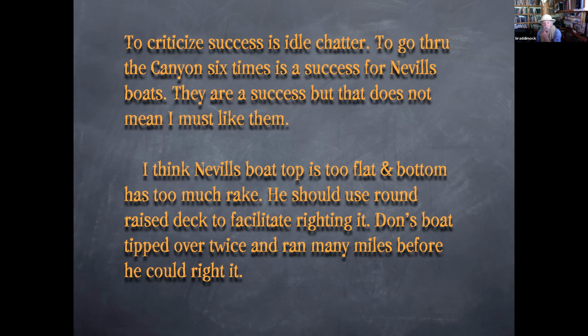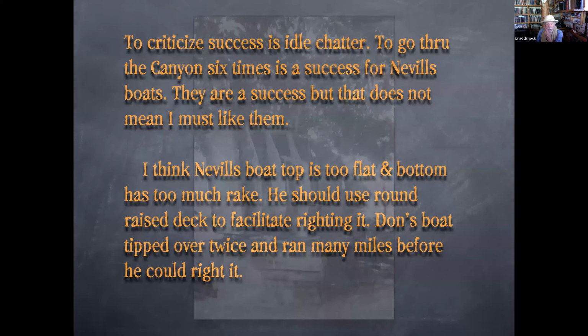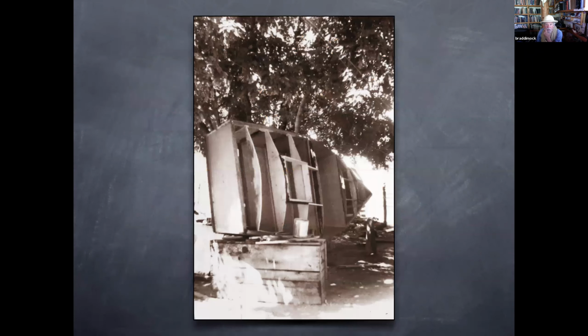So Bert is kind of hypothesizing something more like a lifeboat deck here. And you could see the arched decks there that he's putting on. And it's a taller boat than the Neville's boat, which is definitely an improvement.